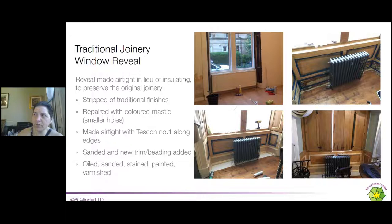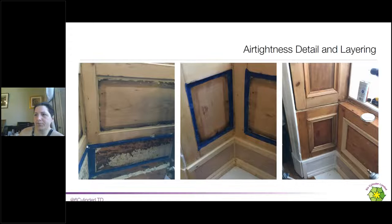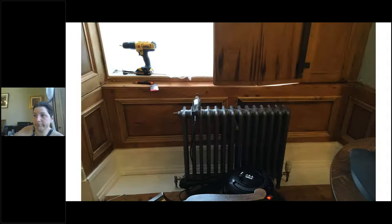So I stripped the traditional finishes back, put the air tightness tape all the way around the perimeter, sealed up any teeny tiny joint cracks, holes from screws and whatnot with putty, and then put additional layers of material, beading, etc., all back on top of it, so it all got sealed back up and hid the air tightness tape behind the detailing. And so you can see basically all this air tightness tape here, this got kind of hidden behind some new bits of wood. All around these perimeters got hidden behind the beading. So this all made it a very airtight window bay.